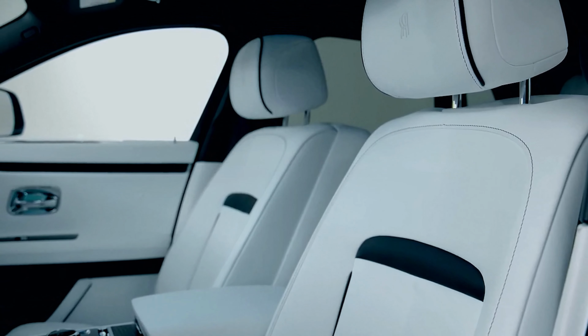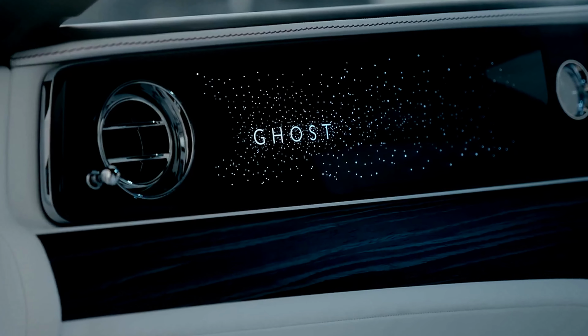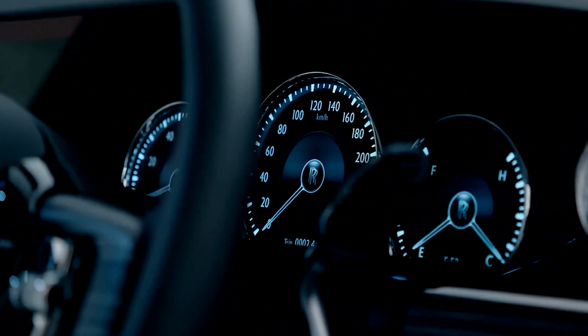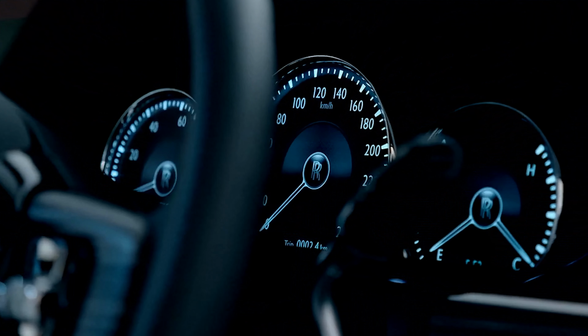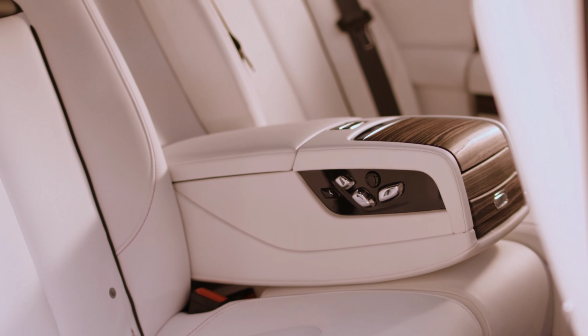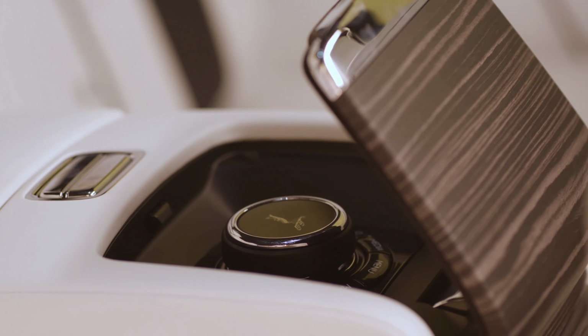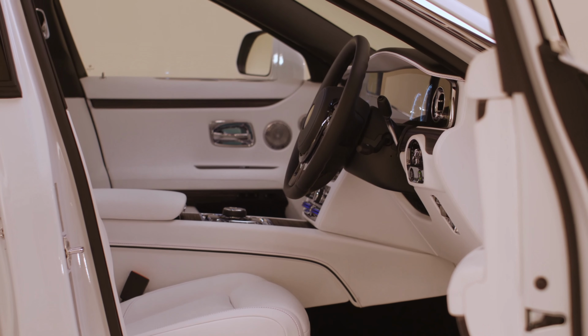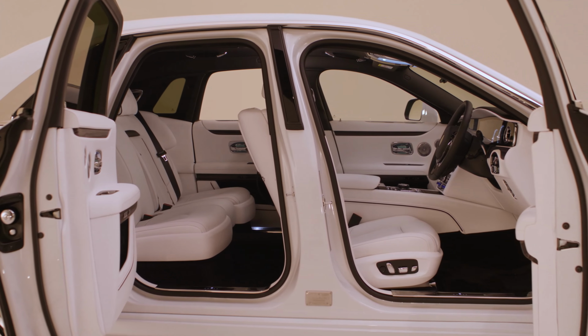But if you take a look at the door panel here, this is a single piece of cow, judging by it, about a cow's leg, because they get quite big out there. Everything else in here is just sumptuous. It smells beautiful. Everything is wonderful to touch, wonderful to feel. The experience of being inside a Rolls-Royce is not lost on the new Ghost.